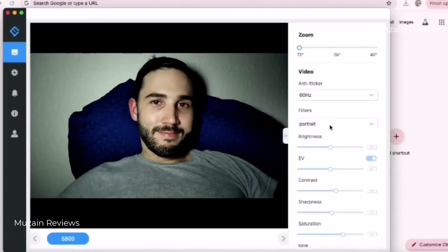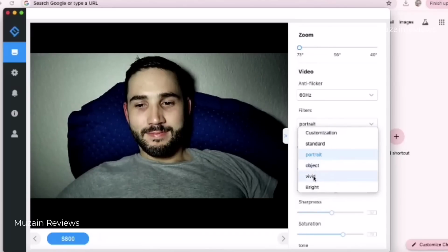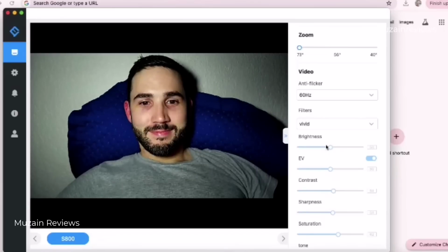Whether you're a content creator, remote worker, or just someone who values high-quality communication, the EMEET S800 is tailored for you. It's perfect for streaming on platforms like YouTube or Twitch, attending virtual meetings with clients or colleagues, or recording professional videos for social media. Plus, its compatibility with popular video conferencing software like Zoom, Microsoft Teams, and Google Meet ensures a seamless experience across all platforms.